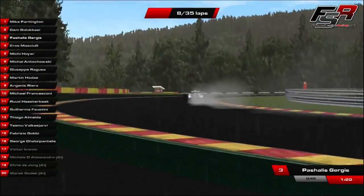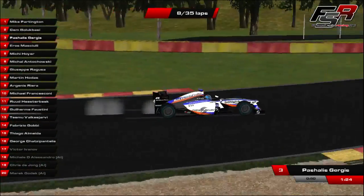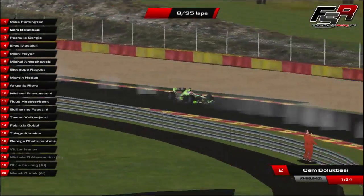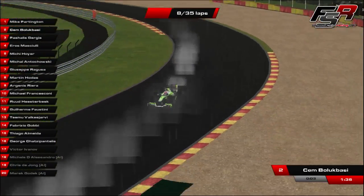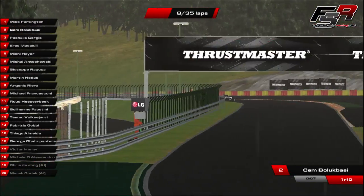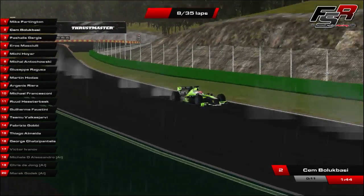And Pascal has definitely dropped off from the battle for the lead. In fact, he's about 1.1 seconds slower a lap, and the front guys are starting to pick up the pace a bit again. They are a second quicker than what they were doing before. Is that an indication that the track is starting to dry up? Maybe. It is still raining, but I doubt the raindrops are as big as they were before. Apologies.